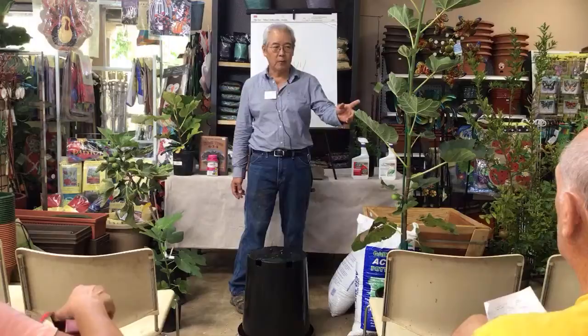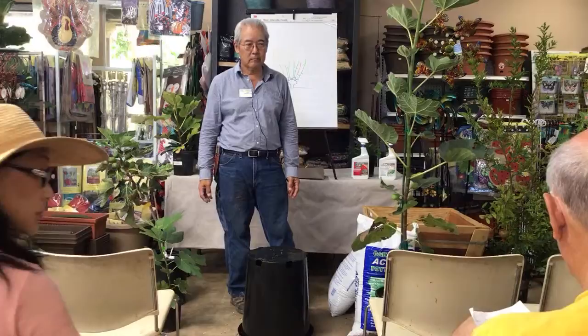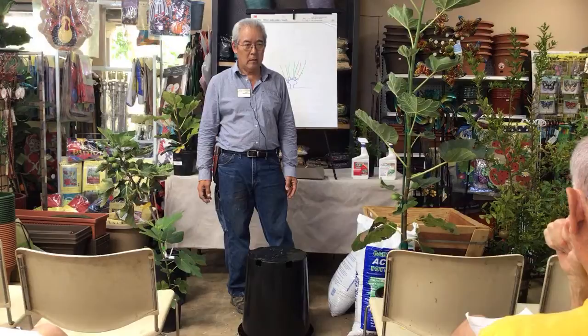How old is that tree that's doing that? It's about 3 years old. But when I bought it, it was a tree, and it had all these branches and leaves. So it was already pretty big when you got it?